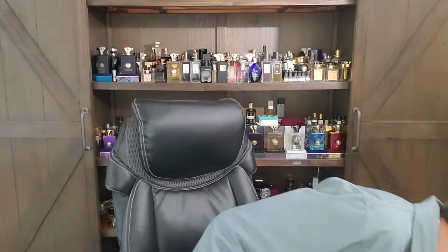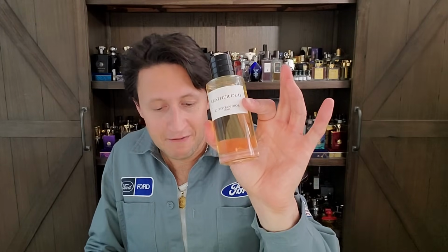Okay, next on the list we have a Dior, and it is called Leather Oud. I absolutely love Leather Oud. It is pissy, dirty, civet, and oud, done in Dior Privé style with this sort of animalic beeswax to amp it up. So there's labdanum, beeswax, amber, civet, leather, cardamom, clove, patchouli, sandalwood, cedar, vetiver, and birch.